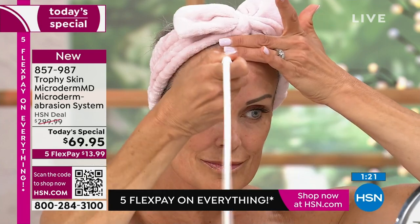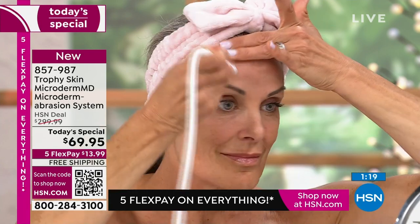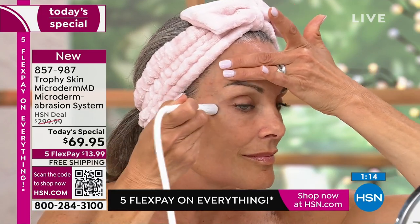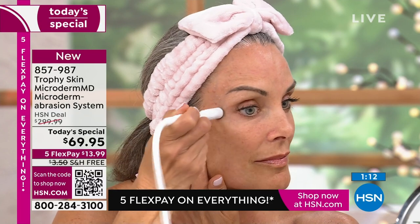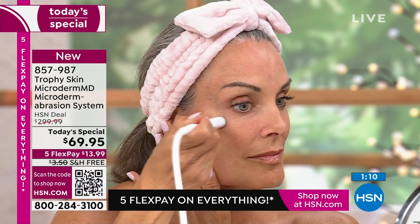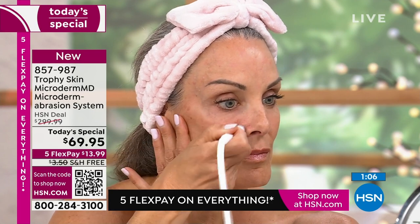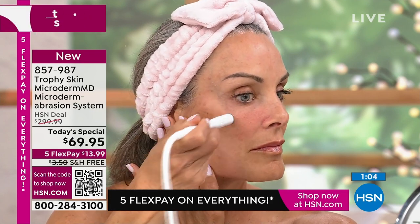This is something you could just literally pack in your bag. It has a constant flow of energy because you plug it in, so you're never going to have less suction. You don't have to recharge a battery or buy batteries going forward. We give you enough tips for the next year, so you're good to go for a long time.